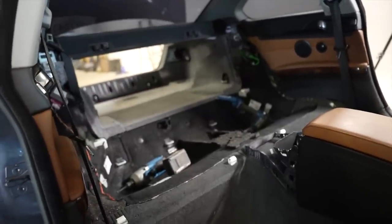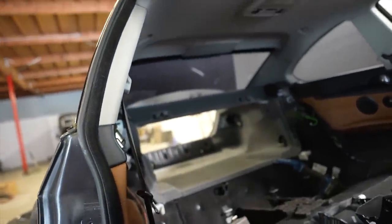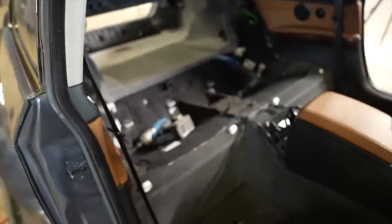Other than that, we're going to try and leave some amenities like the subs, so we can have a decent, half decent sound system to maybe jam to if we want to while we're cruising on the track. It was something that I felt we were missing in last year's race car.